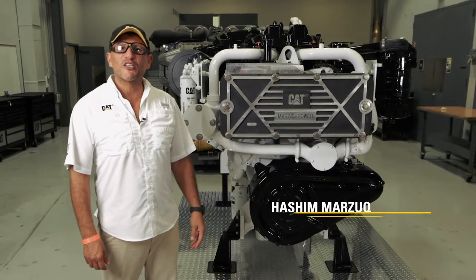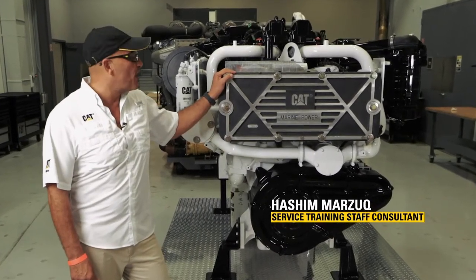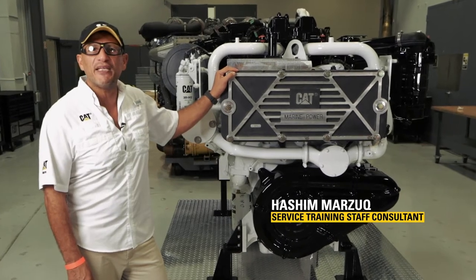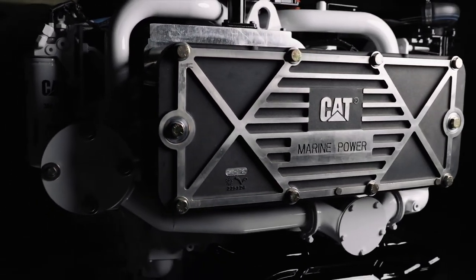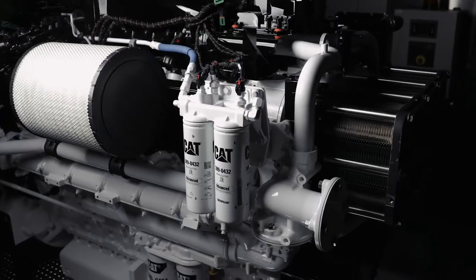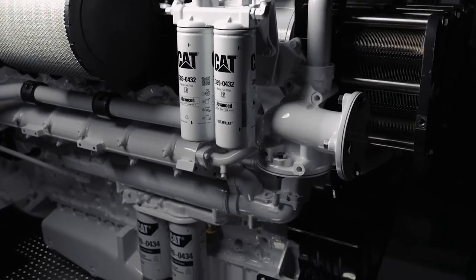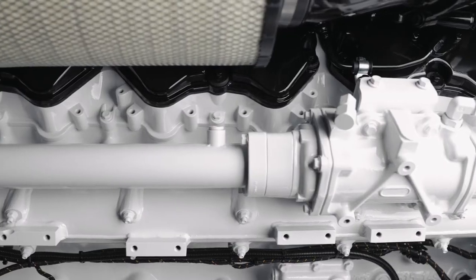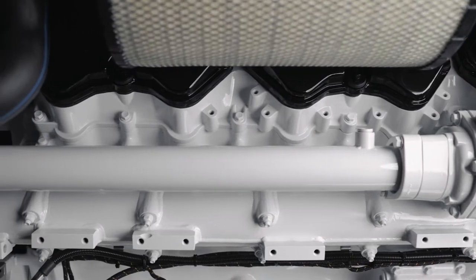Hello, welcome to Caterpillar Miami Lakes Learning Center. I would like to talk to you about our new C32B high-performance marine engine. The new engine is offered in three ratings, the 2000, the 2200, and the 2400 brake horsepower, all rated at 2300 RPM. The core of this engine has been completely upgraded for increased power density capability.